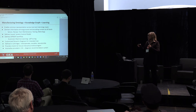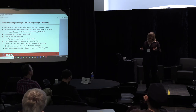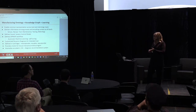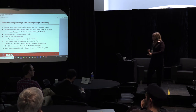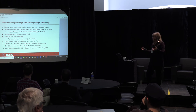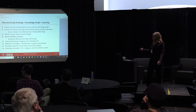Okay, and so we actually are developing ontologies. We need a manufacturing ontology that will enable common representations across tool and metrology types. Actually, I think there's some effort at that at the industry level, but it will capture all the sensor, recipe, tool. It needs to know about maintenance because that changes the state. It needs to know about testing information. It needs to know about metrology. It defines these causal models that we need to interpret it, and it defines the workflow. It customizes diagnosis for the intended user. All the pieces are interoperable, reusable. You can change them for different things.